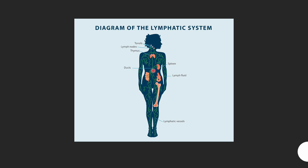There are two main ducts in the upper part of your chest that empty lymph into the subclavian veins. These are emerging points where lymph rejoins the bloodstream. So those are really important.